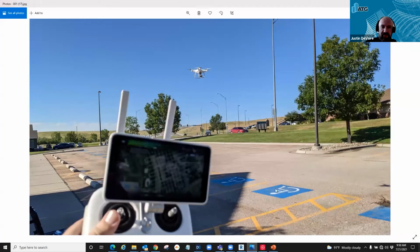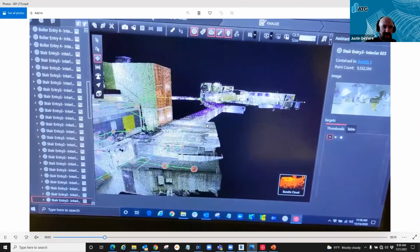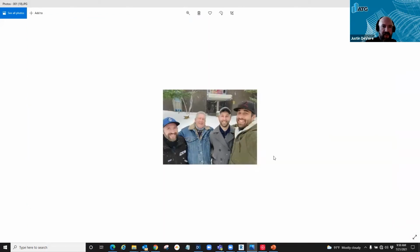There's the drone taking off. Let's see what we got here. Oh, yep. Here's more of the registration of the tunnel network connecting to boiler rooms in here. And then, yeah, here's out in front of the school. So got myself over here, and then Jeff Landers and Quentin Worm, and then Josh. Yeah, it was a good time.